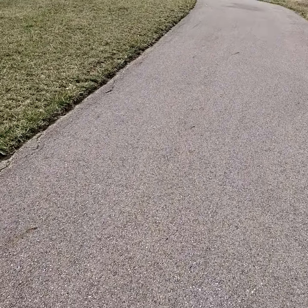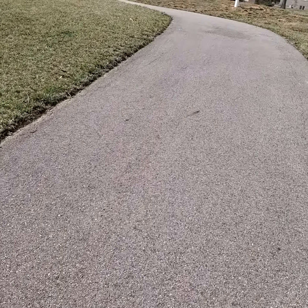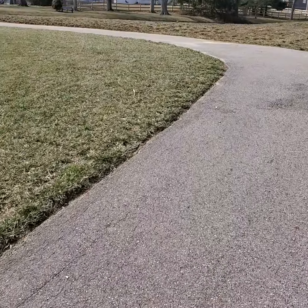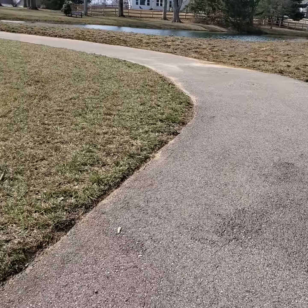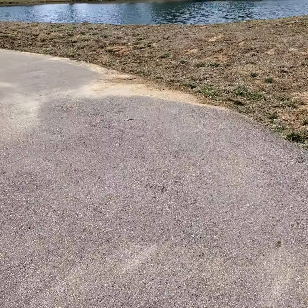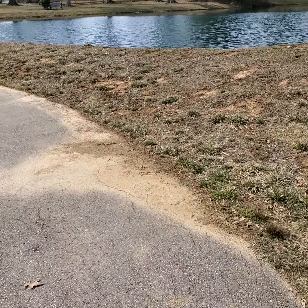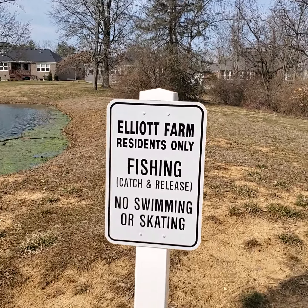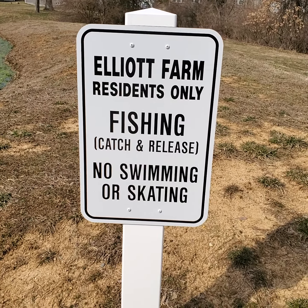Oh man, there's people at the gazebo. Should I turn around or not? I don't know. No, I just won't get them on camera because I don't want to invade personal space or privacy. So we'll just look at the sign. Apparently, oh look, you're not allowed to swim or skate. Well, that's partly good, but looks like you are allowed to go fishing, catch and release.